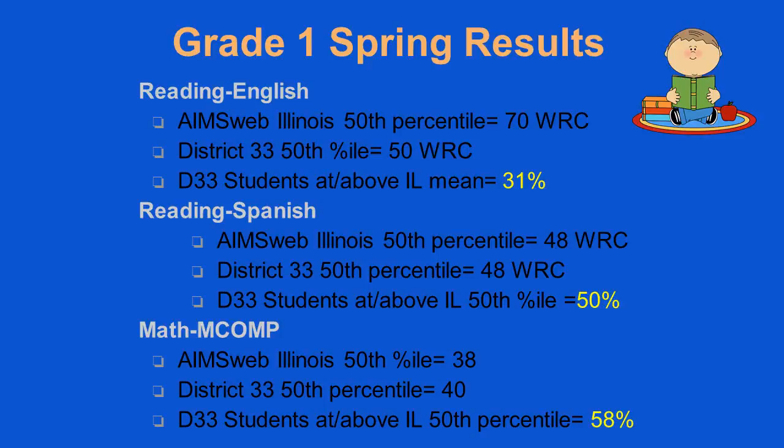Both the Spanish and English Reading Ames Web Assessments are assessments of oral reading fluency in first grade. This score reflects how many words are read correctly in 1 minute. The 50th percentile is the middle of the score range and considered the middle of the average range in comparison to Illinois students. In an ideal world, 50% of our students would meet or exceed this score. We met the ideal for Spanish reading fluency.